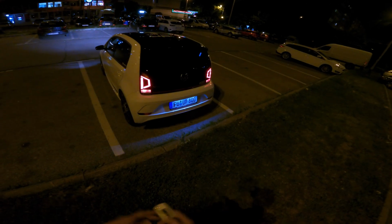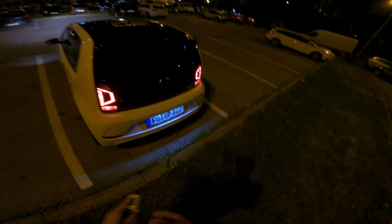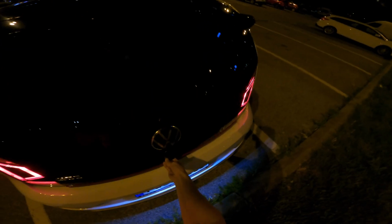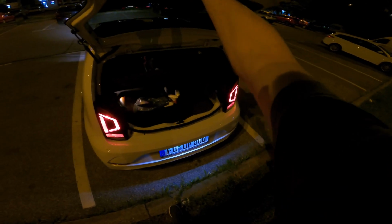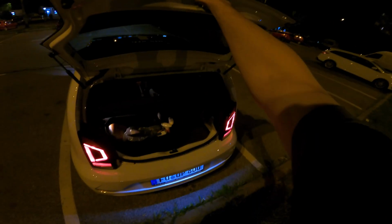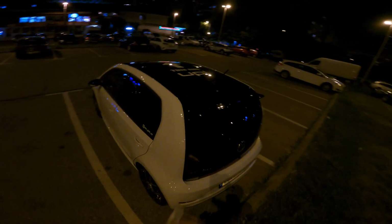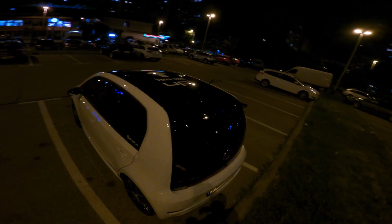once again you can see the tail lights on the rear. Just gonna open up, although the car is full of stuff. It's around, I think, 251 liters and around 900 if you knock down the seats. For a small city hatchback, it's pretty cool. I love what the owner did with this up. That's the front side where we're going. And let's jump inside.